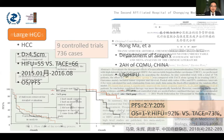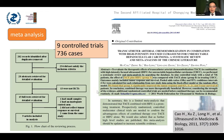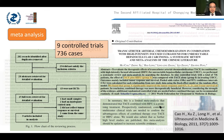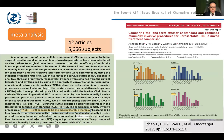And there is a meta-analysis involving 9 controlled trials with over 700 cases. It says that TACE plus HIFU ablation improved the tumor response and the 1 to 3 year survival. Another meta-analysis involved 42 articles and over 5,000 subjects. It also says that TACE plus HIFU appears to be the most preferable therapy. We believe that TACE plus HIFU ablation together will prolong the survival time and give a better survival rate.